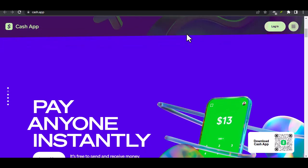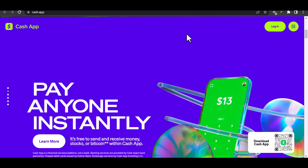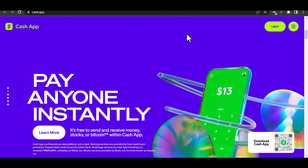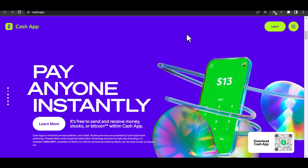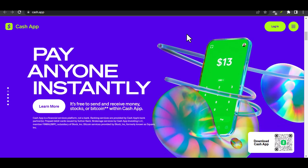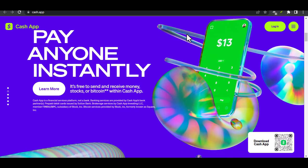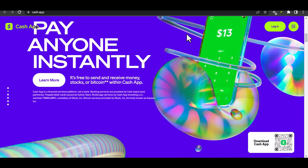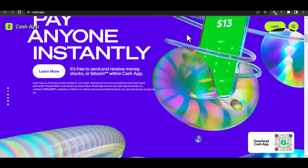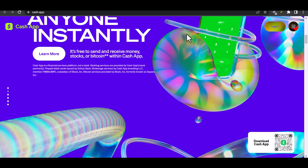Cash App 101: Sending and Receiving Without ID. Let's start with the good news. Cash App allows you to send and receive small amounts of money without ever needing to verify your ID. Just download the app, sign up with your phone number and email address, and you're ready to roll. This makes Cash App super convenient for those casual transactions. Need to pay your friend back for that concert ticket? Cash App it. Splitting a pizza with your roommates? Cash App solves that too.